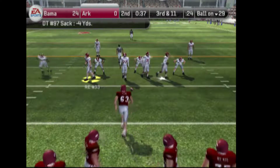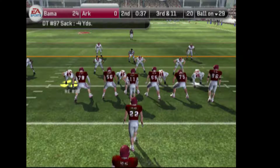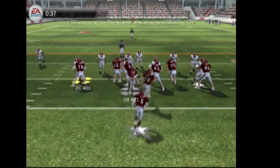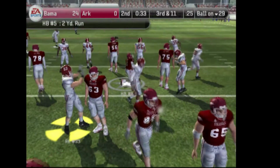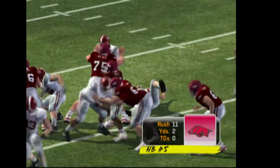They line up at the 29. Third down. Arkansas comes out with an I formation. Missed tackle. Oh, what a move. Oh, man, did he take a hit. Alabama will use their final timeout.